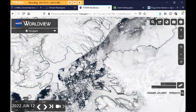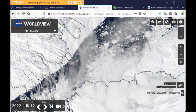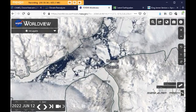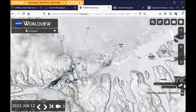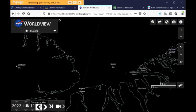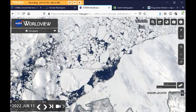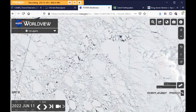And here's the nearest strait. This ice is flowing down. Let's see. We've got some clouds, but look here. See these big pieces? They're just flowing down. Here's the Lincoln Sea. We have a big cloud today. Let's look at yesterday. Here's yesterday. It's a better view. So this is all in motion, moving down. Down and out.